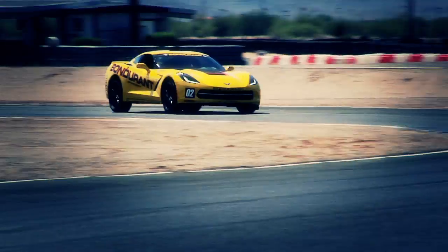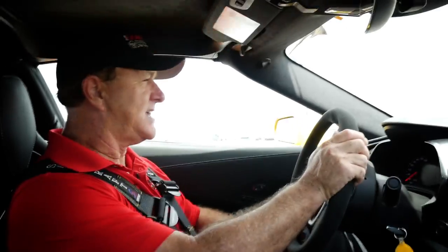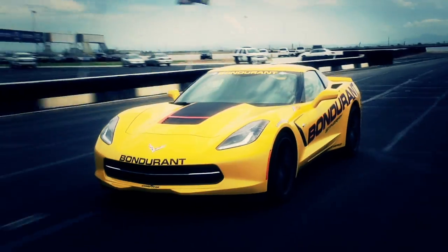Like the roar that this touring system produces. Definitely separates the stock Corvette from the BORLA modified Corvette.